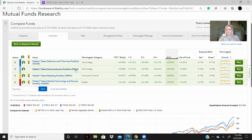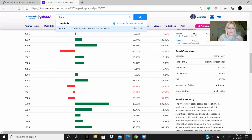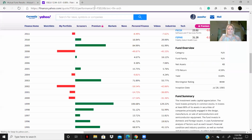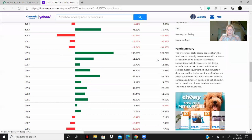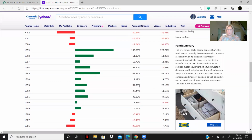Let's look at this one, for example, FSELX. This one does tend to be a little bit more volatile, but as long as you're buying it in the dips, then you'll do very well with it. Let's see, that one is FSELX. Okay, so this one, you see some more down times right here. Again, I'm buying it when it's in the dips. And if you look at the history, there's some years that are just awesome returns.